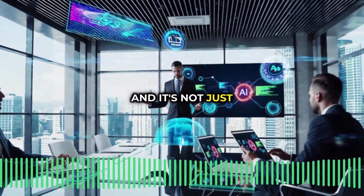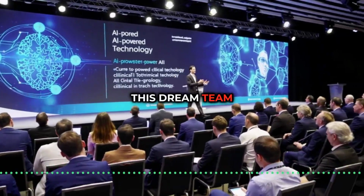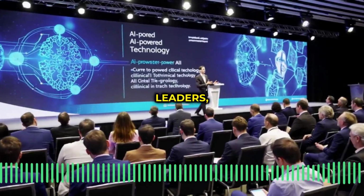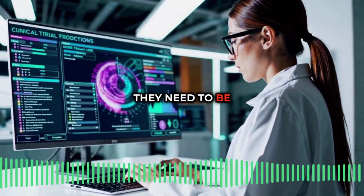And it's not just investors they're attracting. They're also bringing in some of the best minds in tech and healthcare. They're building this dream team of engineers, data scientists, clinicians, and business leaders, all working towards the same goal of revolutionizing how we develop treatments. It sounds like they have everything they need to be successful.